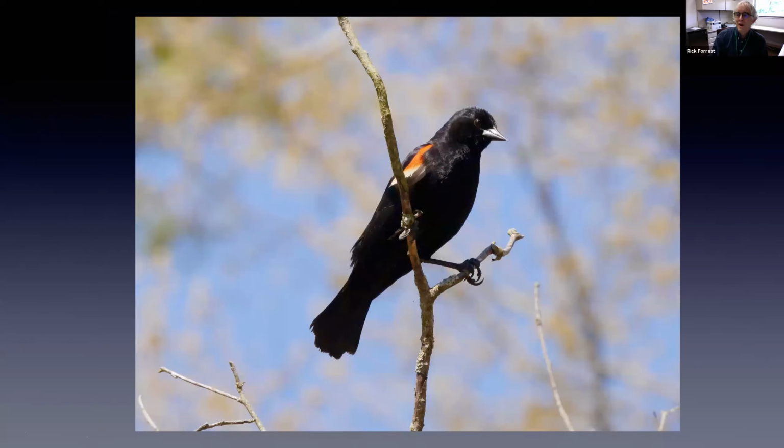And one of the early migrants to arrive, especially if you have a marshy area near your house, and you're going to hear them. They arrive in early March.